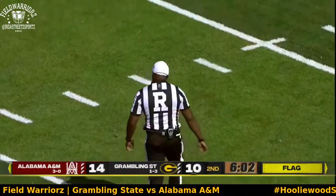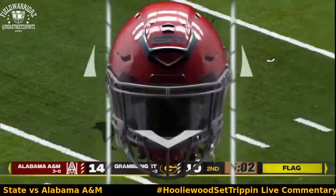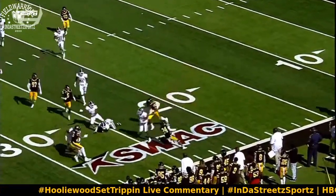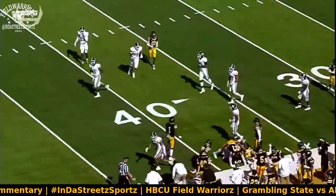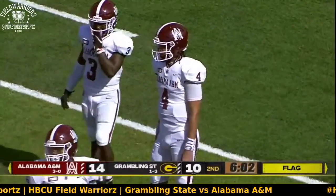So it's an illegal block done by the Bulldogs, and that'll push it back. But as we take another look at the replay. Yeah, I don't know if he got a piece of him, but it was an attempted block behind the back there, below the legs there. I think it was kind of going for him. He did dive at his legs from behind.